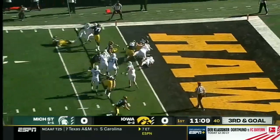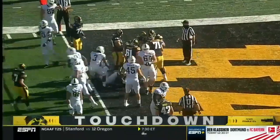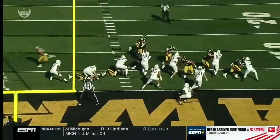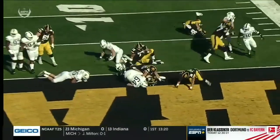He'll give it to Goodson, and he will steamroll his way into the end zone for an opening drive Iowa touchdown. Left side, all those reach blocks. Great job by Einz of getting up into that linebacker.